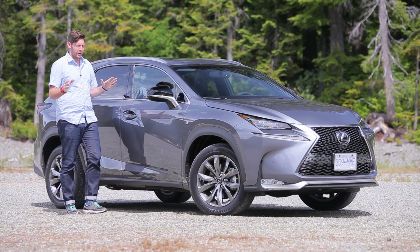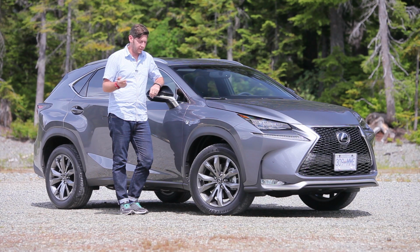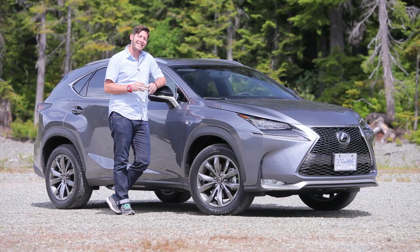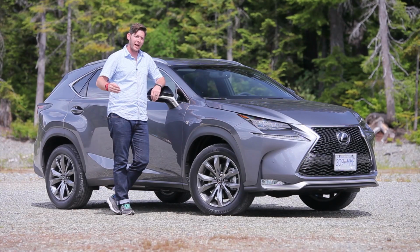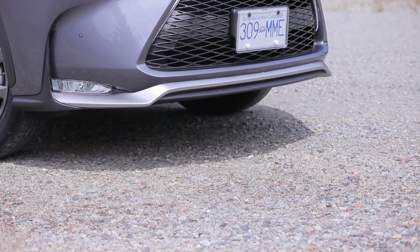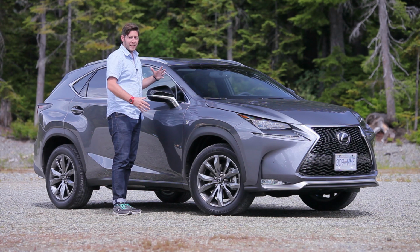So we showed you the hybrid, and now I figure it's time to jump to the fun one. This is the F-Sport. This is the 2015 Lexus NX 200T F-Sport. They don't call it the 200T F-Sport, even though that's what it is. They just call it the Lexus NX F-Sport. And it's easily distinguishable from the rest of the NX family. You've got more aggressive touches up front. You've got the crazy Predator grille, which I think works here.